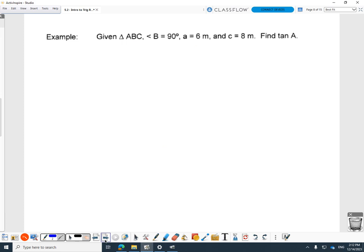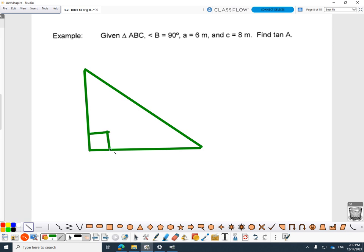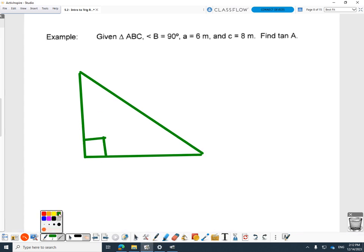Next slide. Given triangle ABC. Okay. Triangle ABC. Here we go. Triangle in festive green here. Got it? You draw a right angle triangle like me. It says angle B is the 90. So I'll draw it on here with a capital B. If that's capital B, what's little side b? What are we going to call little side b? The one straight across. So this is little b.